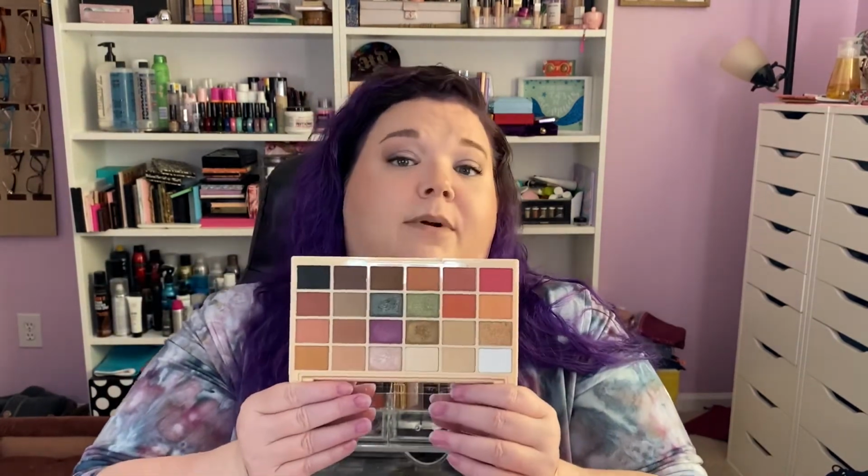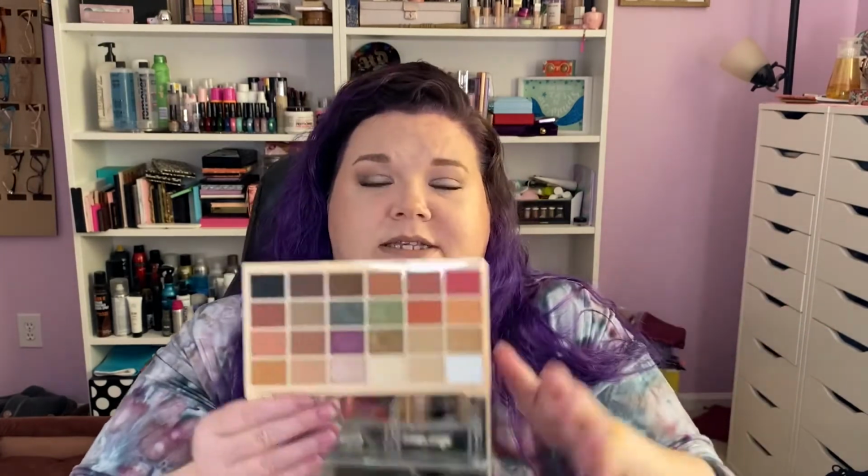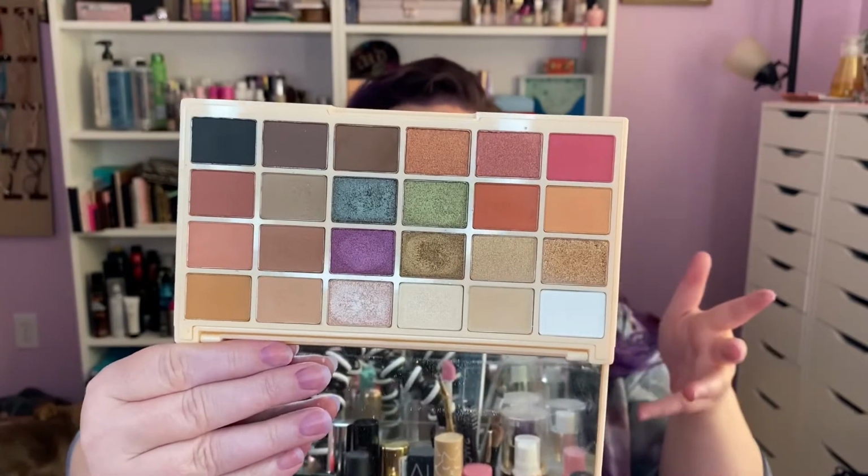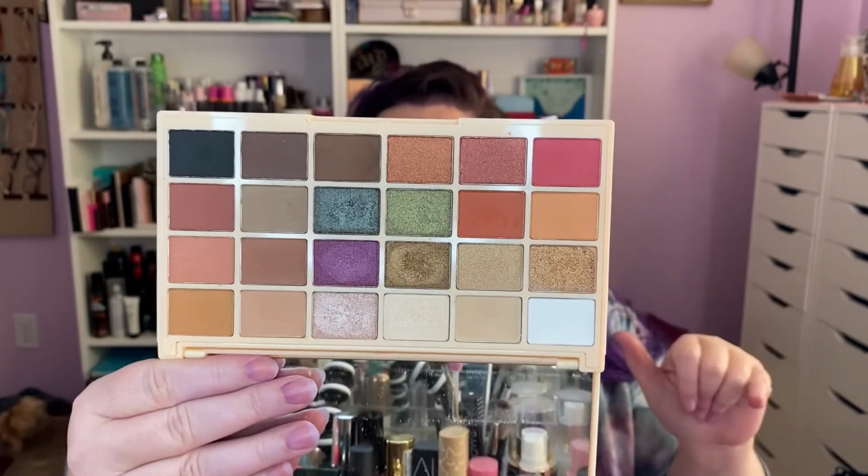It was more of a copper look. That look did not crease on me. That look looked great. I don't know if maybe something was off with my eyeshadow primer or skincare. I don't know what it was. It didn't look great the first day. It looked great the second day. This is the Makeup Revolution Sophx Original, and I like it.